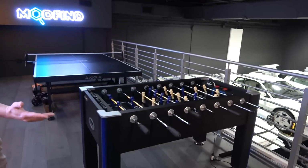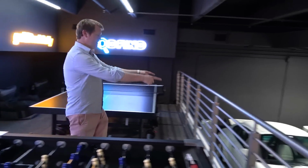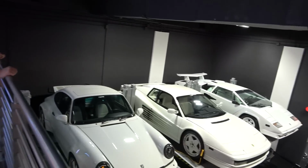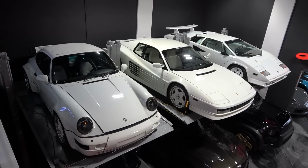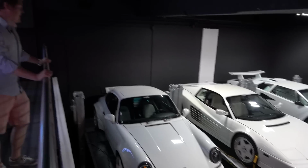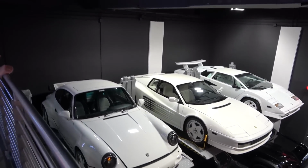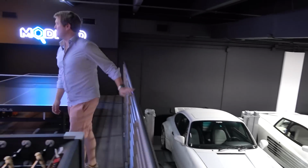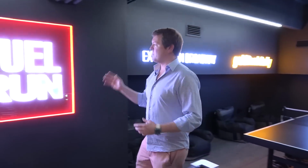But up here, games area, we've got table football, we've got table tennis, all meanwhile having that view over the white trio. That's really quite a special view. White on white for both the Countach and the Testarossa, and then the Houndstooth in the Porsche as well. Very, very cool little display. Love it with all of these lights. Obviously, Fred's connection and involvement in these various different events just puts the icing on the cake.